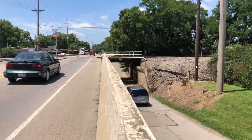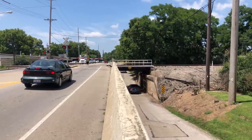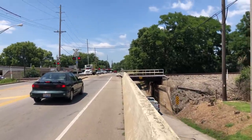They're already taking the bypass. Look at this. That was quick. Quick work of the bypass.